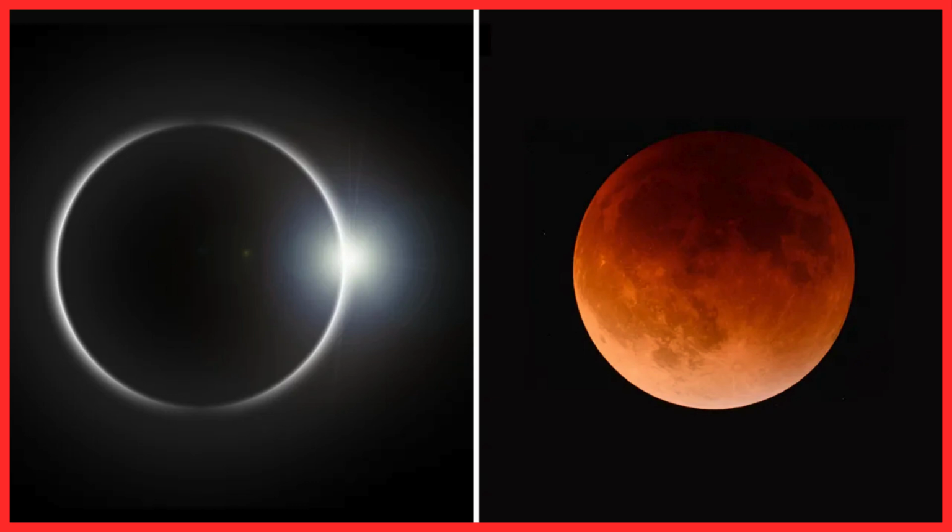Ever looked up at the sky and wondered how the sun could just vanish for a few minutes? A powerful star fuels our world and then boom, gone? How can something 400 times smaller than the sun just block it out completely? It's kind of wild, right? What's the cosmic magic behind that?